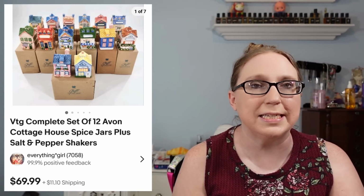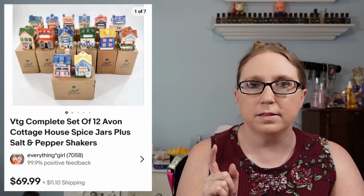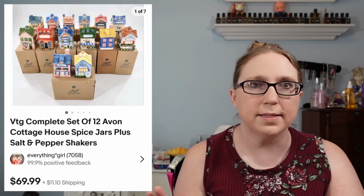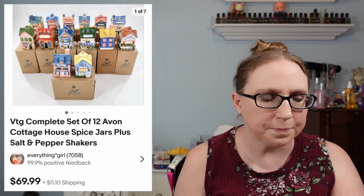And they sold for $69.99. So definitely a good spice jar set to find. Some spice jar sets can sell well. I want to say there's a Lenox set that sells really well.